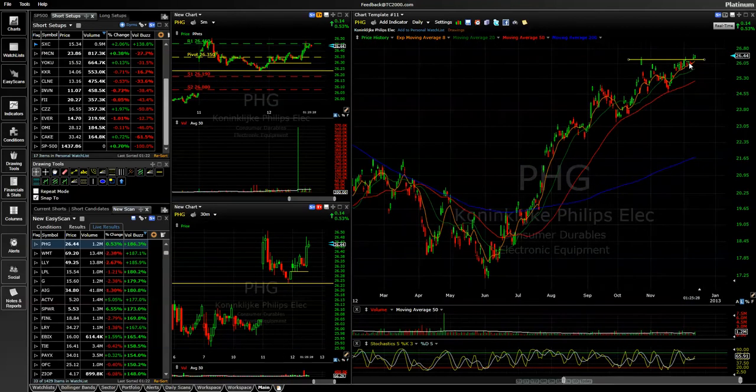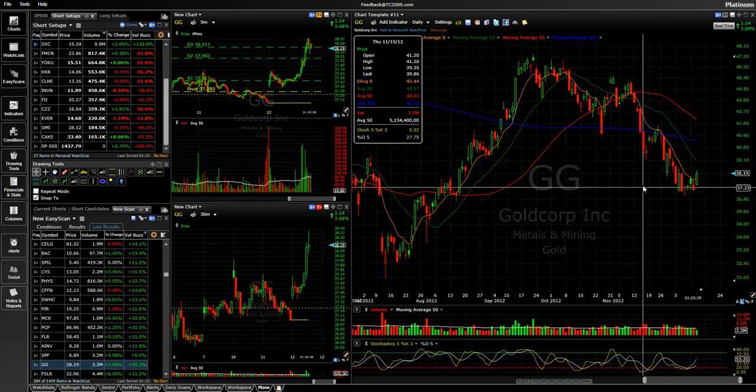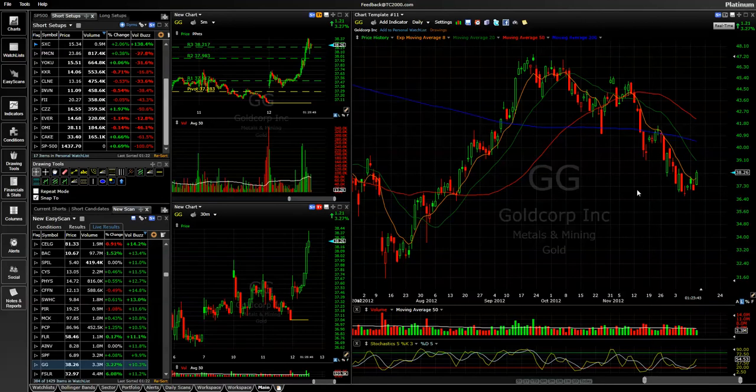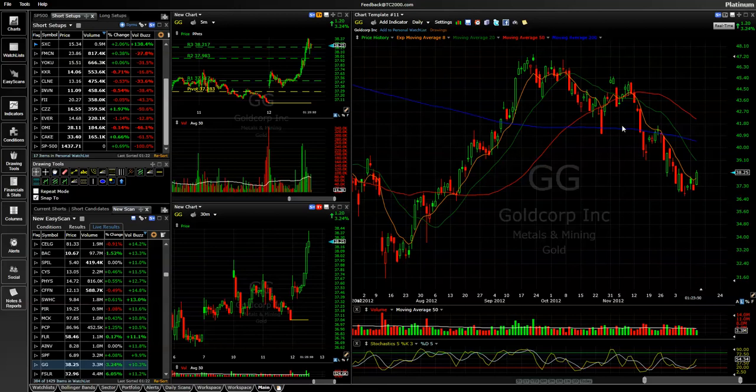But this is a stock that technically performs pretty well once you get into the trade, off of whatever analysis you come to a conclusion on. So a couple others, GG, Goldcorp. Not too bad. It's breaking above very, very short-term resistance at 38.16. This is a stock that tends to move quite a bit with volatility and definitely, obviously, with the price of gold.